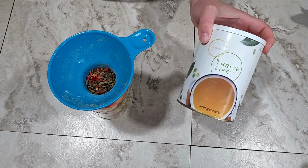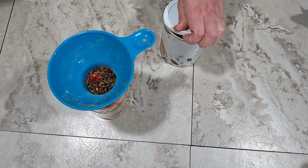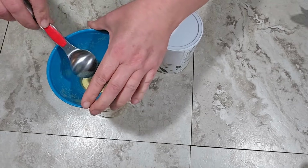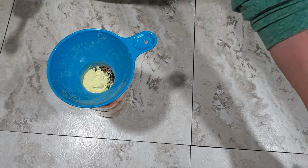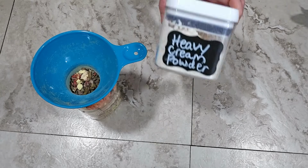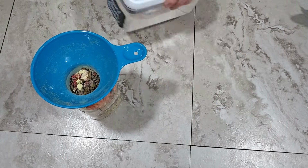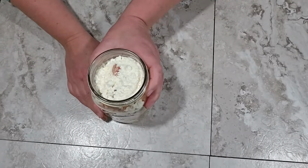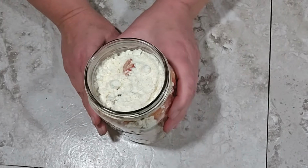Next, I'm going to be adding a tablespoon of chicken bouillon powder. Just use whatever chicken bouillon you prefer. And this is one ingredient. If you wanted to cut down on the sodium, you could cut down on the bouillon powder. And then the final ingredient is going to be some heavy cream powder. I'm going to be using a 1/4 cup of the heavy cream powder. And that's the last ingredient we needed in our jar, so it's basically full.